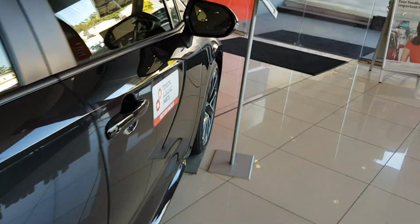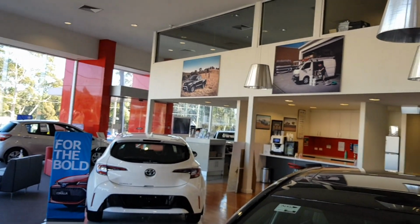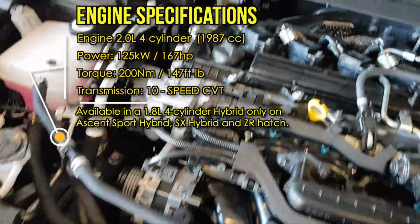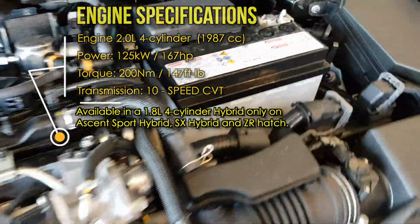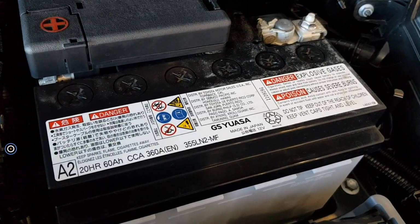I'll just show you the engine real quick. So it's a 2-litre engine, in case you're wondering. Hard to see, and this is going to get a little bit messy. So, there you go, here's the engine. And the battery's made in Japan too. That's quite cool.